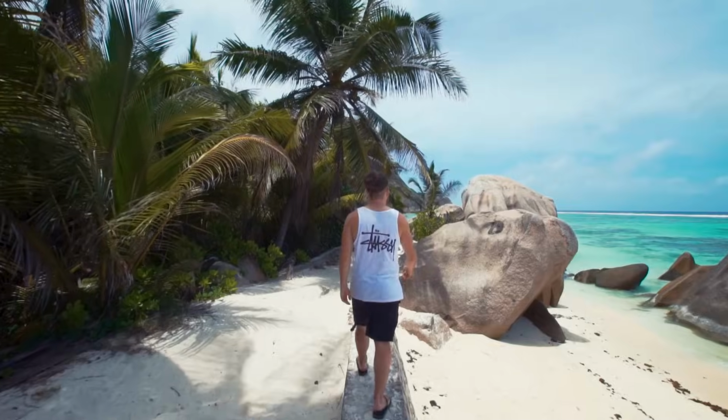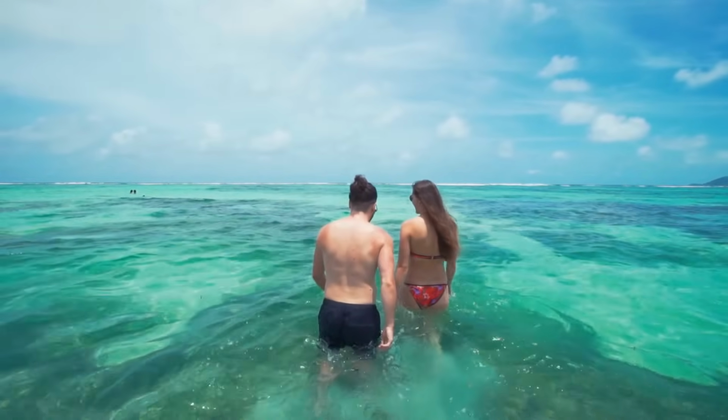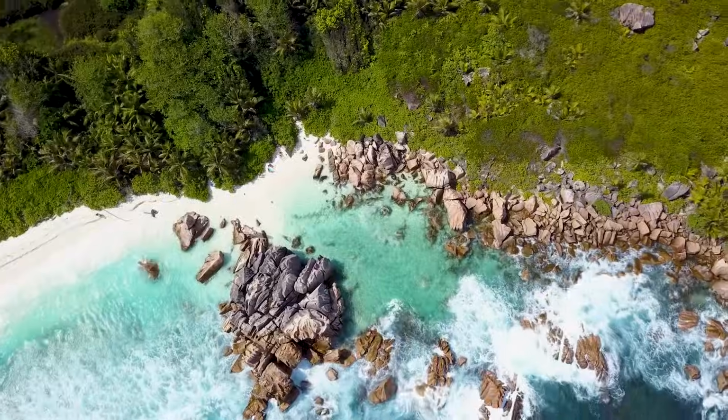You could probably get enough shots here in one day to fill your Instagram for a whole month. The water gets deep really slowly here as well, meaning you can walk far out into the ocean, step into nature, and away from the stresses of everyday life.